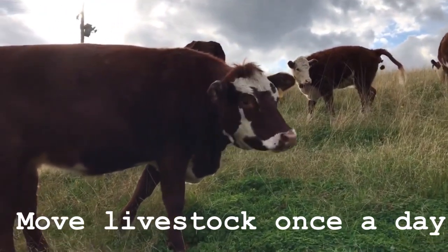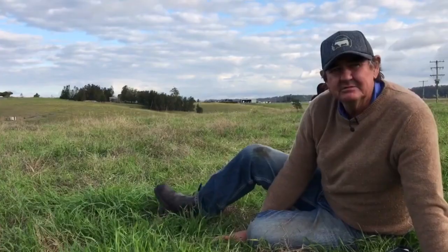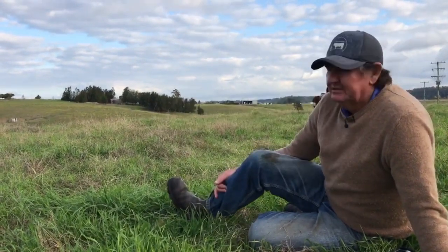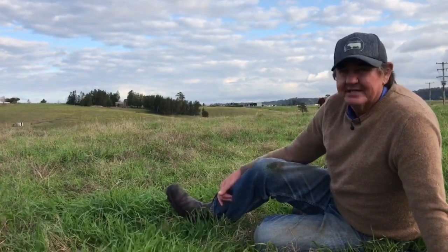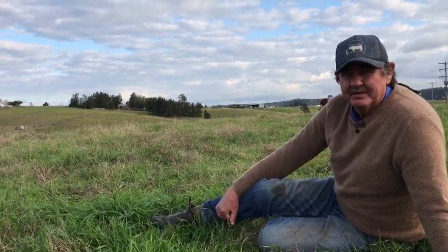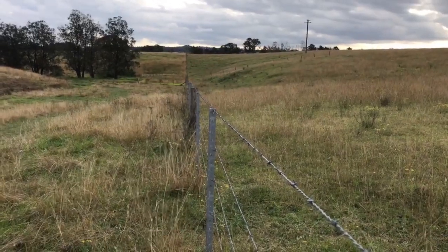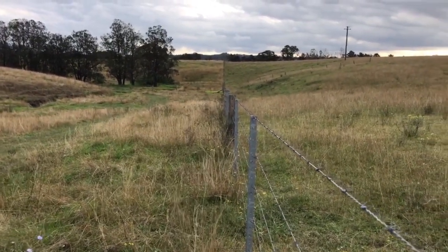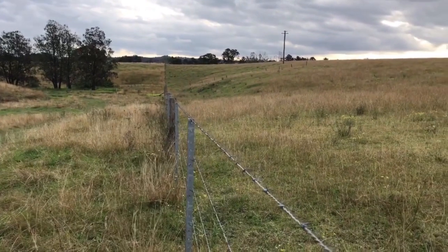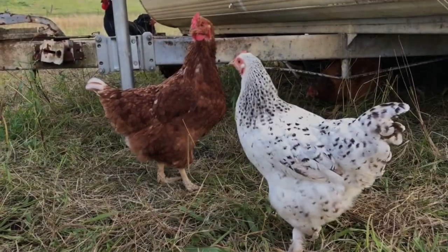Living root in the soil at all times, no bare ground, using animals. I looked at that and thought, yeah, that's something we can do. No fertiliser, just wire, tread-in posts and water, and you can see that it certainly makes a difference compared to what other people do.